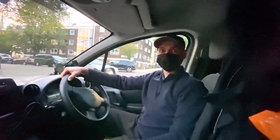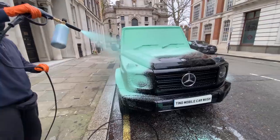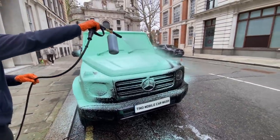Life as a mobile car wash in London. So the first car of the day is a G-Wagon. It's in for an exterior wash with a green snow foam. So let's make our way there now.